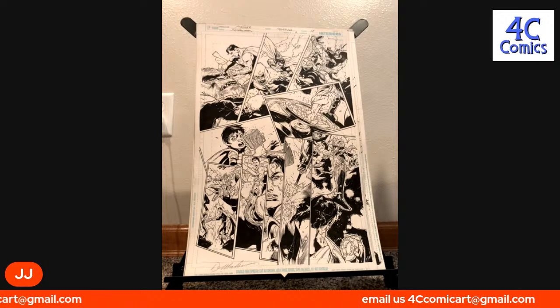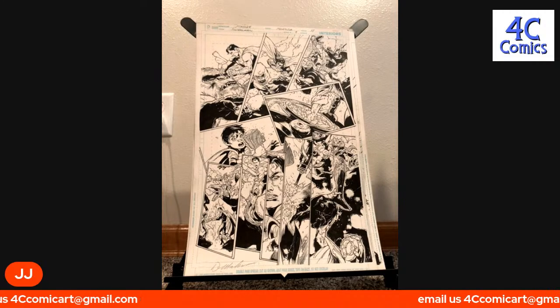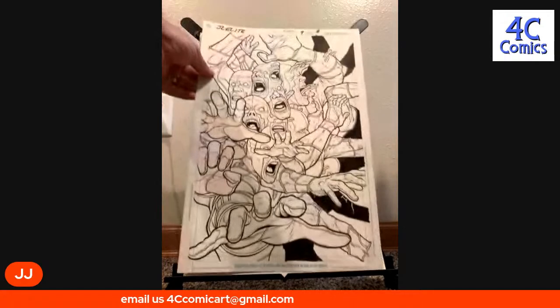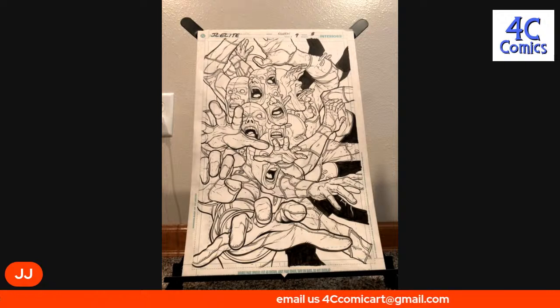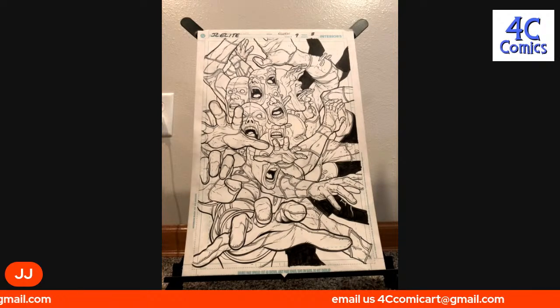This is how many pages we have, folks. I'm still just flipping through them. I'm trying to get all the JLE pages out of the way for people. I almost want to keep this because I keep using this reference. This is what my brain looks like all the time. JJ's brain. Yes, Justice League Elite. Really a cool page. I'm going to get to some double page splashes here soon too, for those that are interested.